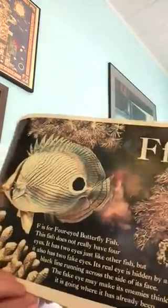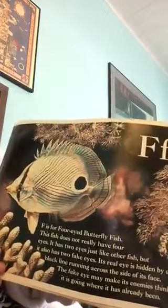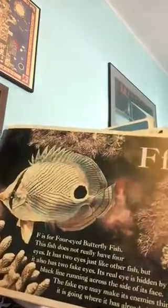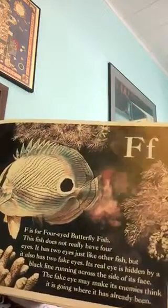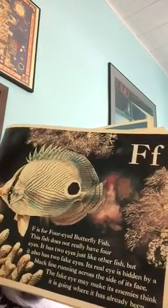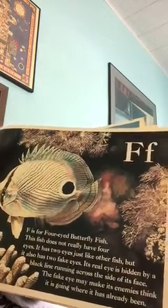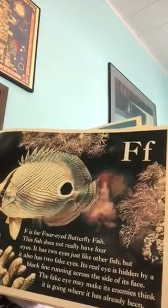F is for four-eyed butterfly fish. This fish does not really have four eyes. It has two eyes, just like other fish, but it also has two fake eyes. Its real eye is hidden by a black line running across the side of its face. The fake eye may make its enemies think that it's going where it's already been.